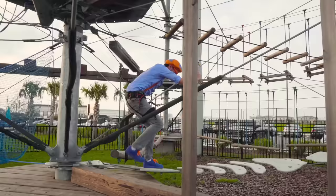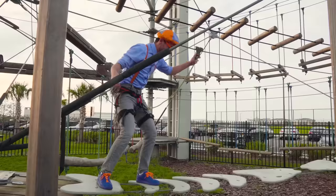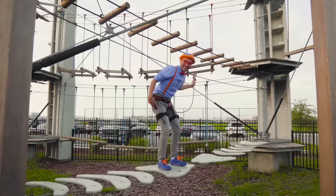Look at this. This one has a bunch of fossils for feet, for little steps to step on. Boing, woo, wee, woo. Whoa, this one's really bouncy. Let's keep going. Come on.